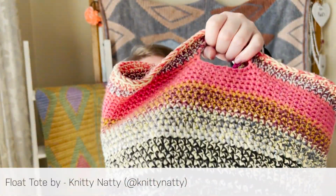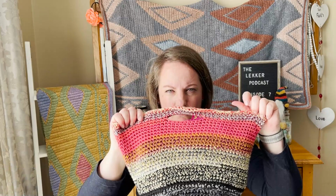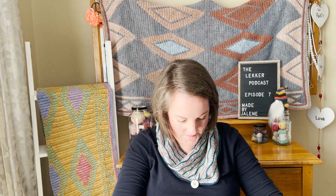This is a project bag I made from Natty. It's a float tote pattern. This is the 3 skein project bag from hers. And I'm going to show you the project just now. I am using Kismet's rainbow yarn.